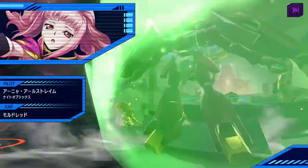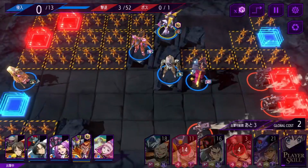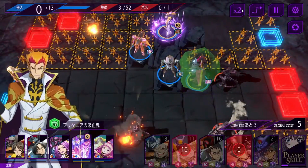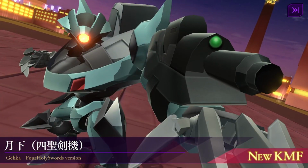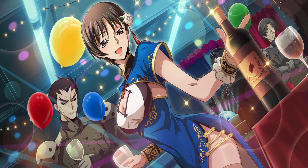If you upgrade the new weapon, the Gekka's melee damage increases, but the defense also does as well. I'm a fan of the melee increase, not the actual weapon itself. Why did they give it such awful range? But at least we have something that can improve Nagisa's abilities.